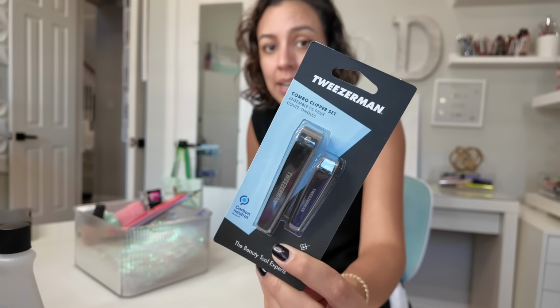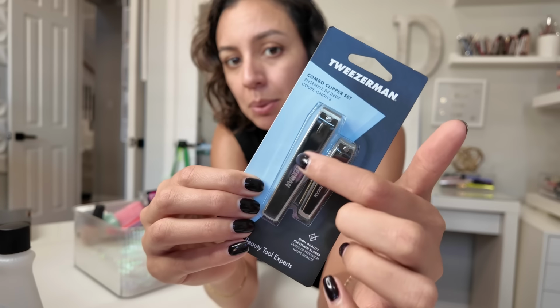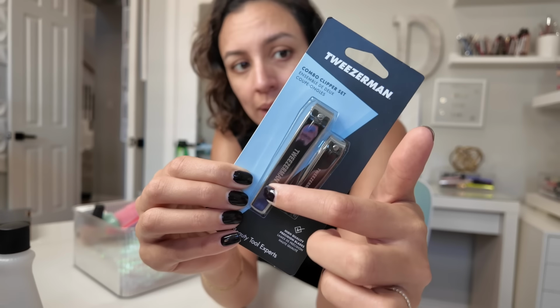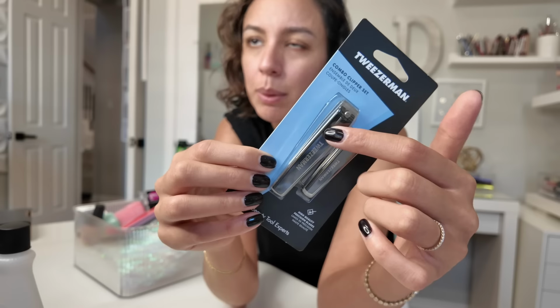Then I got her the best nail clippers in the business. These are Tweezerman. No, not the little ones. These are supposed to be for your hands. These are supposed to be for your feet. Throw this one away. You don't need it, or use it for your kids. The foot one, the one that's for people with thicker nails, this is a foot clipper, let's be honest.